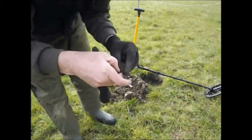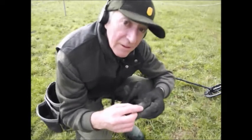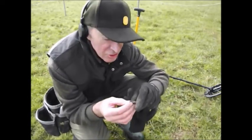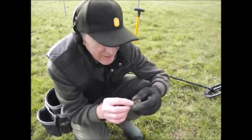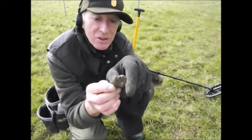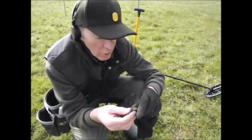Looks like some kind of adornment off a horse. You know, the things that they used to put on the harnesses just to make them look a bit pretty. It's probably made out of brass. It's still got the little hooks on the back, just there. You can see those. So obviously the leather must have perished or something and it's just fallen off.